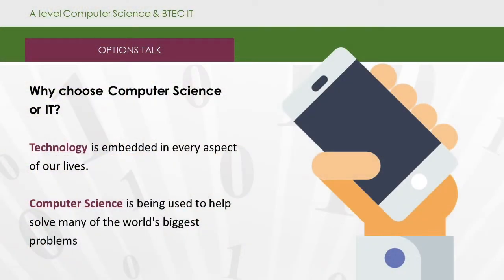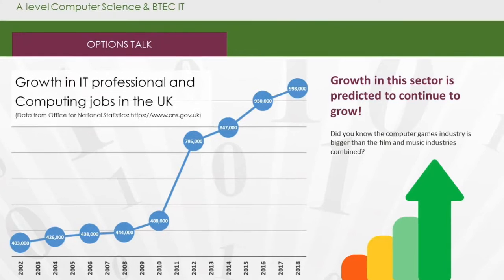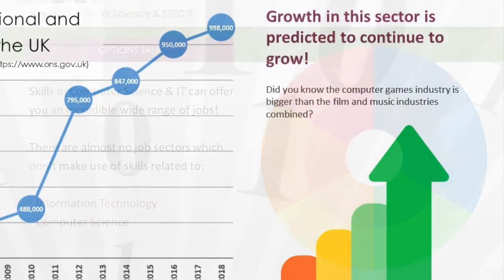Why would you choose computer science or information technology? I'm sure we're all very aware that technology plays a huge part in everyone's life these days, and computer science is used to help us to solve some of the world's biggest problems. The growth in IT professionals and computer science is phenomenal, and over the past 20 years you can see how much it's grown, especially in the last 10 years or so. And the really interesting fact is that the computer games industry is bigger in terms of revenue than the film industry and the music industries combined.